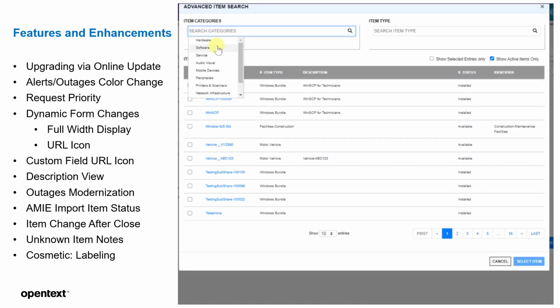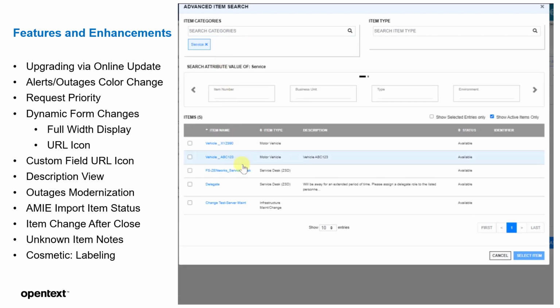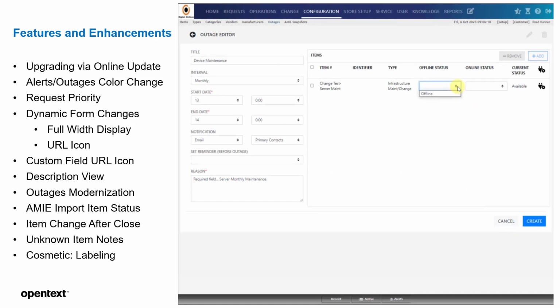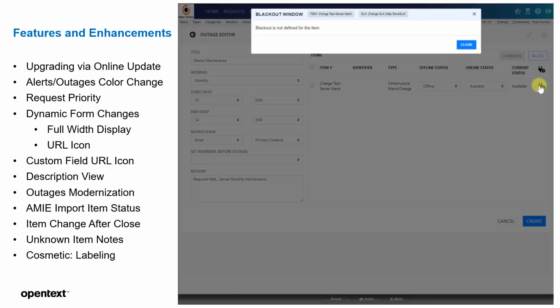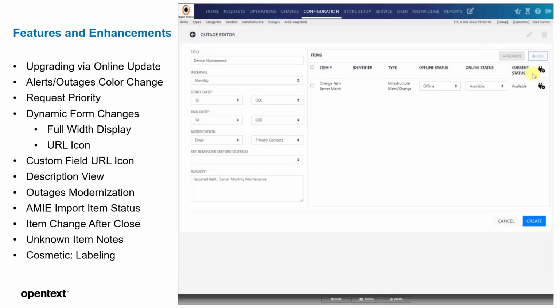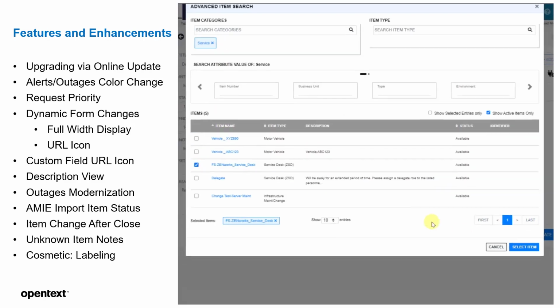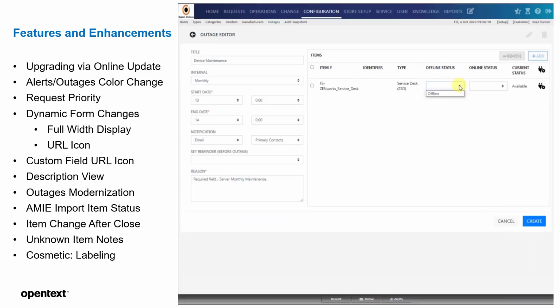We're going to select a particular device. In this particular device, we're going to tell it when it's offline and when it's online, so it'll toggle those variables or statuses. There is no particular blackout schedule for this particular item. We're going to actually select one that will conflict. So let's go and select one that will conflict. The service desk one, which does have an SLA, we're going to say offline. We're going to say available.